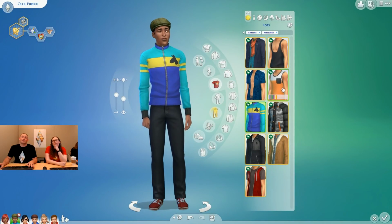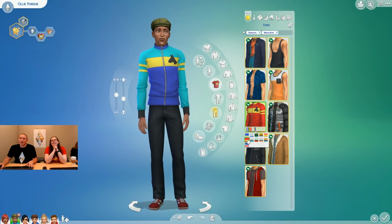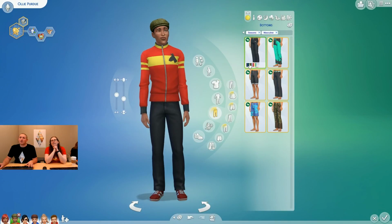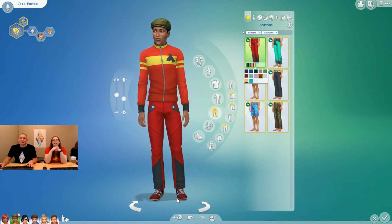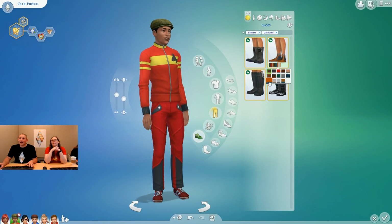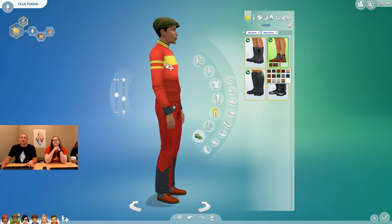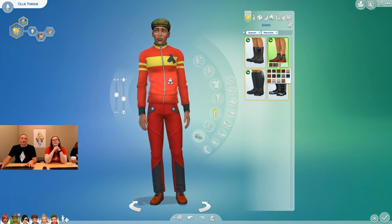Yeah, we did the red with this. Oh, that's right. So we found out, because I'm a big Formula One race car lover, that if you combine this, you can make sort of an F1 looking racer. He looks like he drives for Ferrari right there, with the red shoes. I like that look. That's very cool.